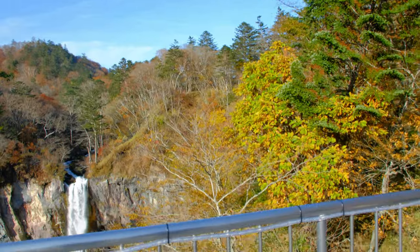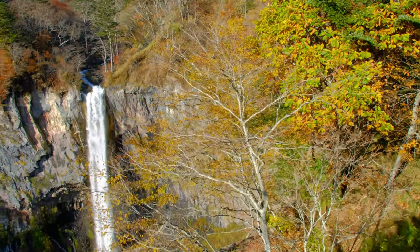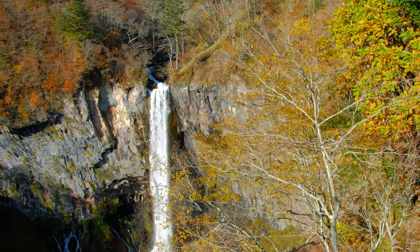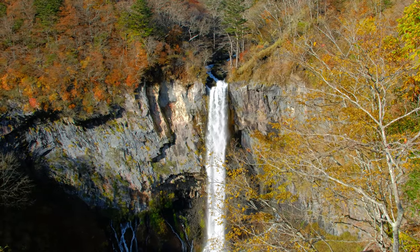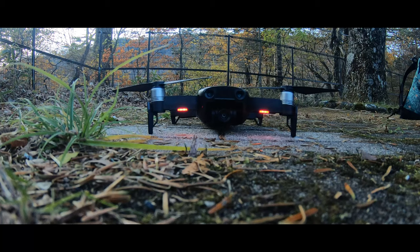So this is how it looks from the top. We are going to try to take some footage and show you how beautiful it is from the top. And this is what we do.